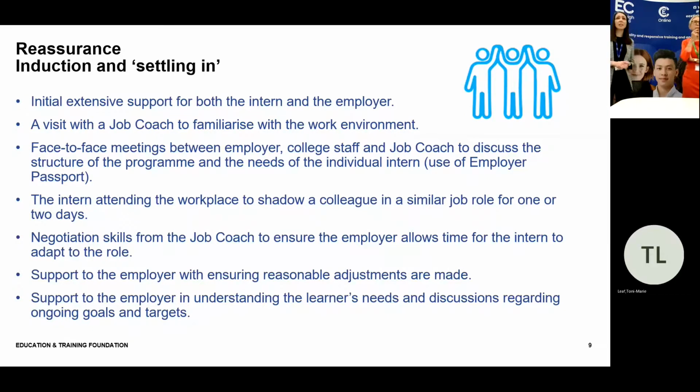Face-to-face meetings between the employer, the college staff and the job coach are really important to discuss the structure of the programme and the individual needs. Sometimes employers would like more detail than others, and we can work around the strategies that would help support that learner in the workplace. It's important that dialogue continues all the time. As soon as there are any concerns, the employer can contact us or the job coach, even when they're on placement, and it can be resolved on the spot.